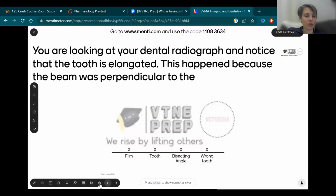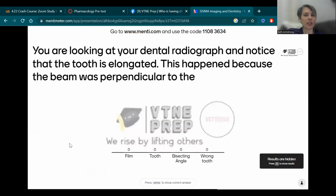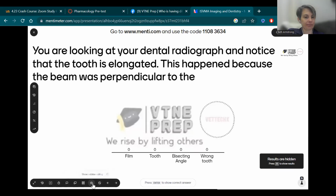Okay, so we're just going to finish up a couple of things because I know we're over. You are looking at your dental radiograph and notice that the tooth is elongated. This happened because the beam was perpendicular to what? How do you elongate the tooth? So rather than the beam being perpendicular to the bisecting angle, so I already took one away, what is it perpendicular to?